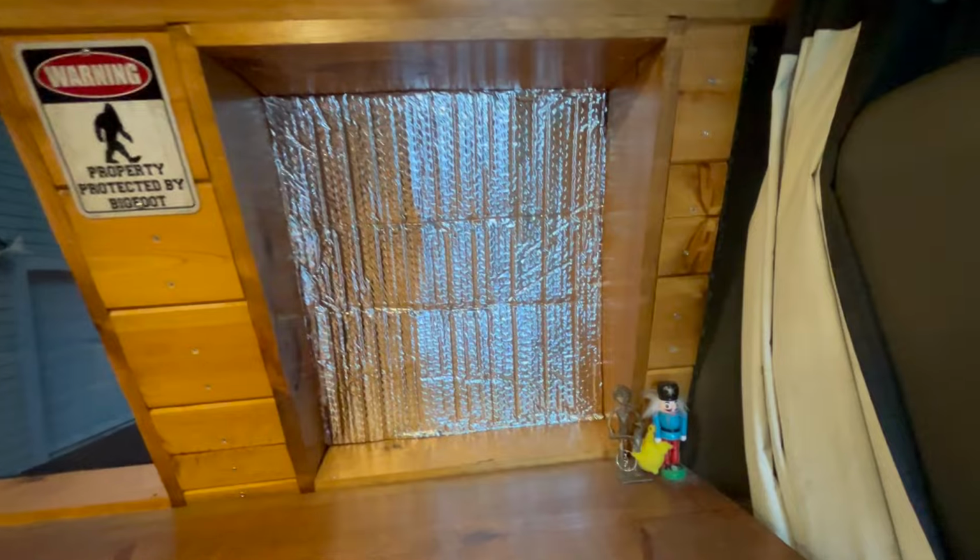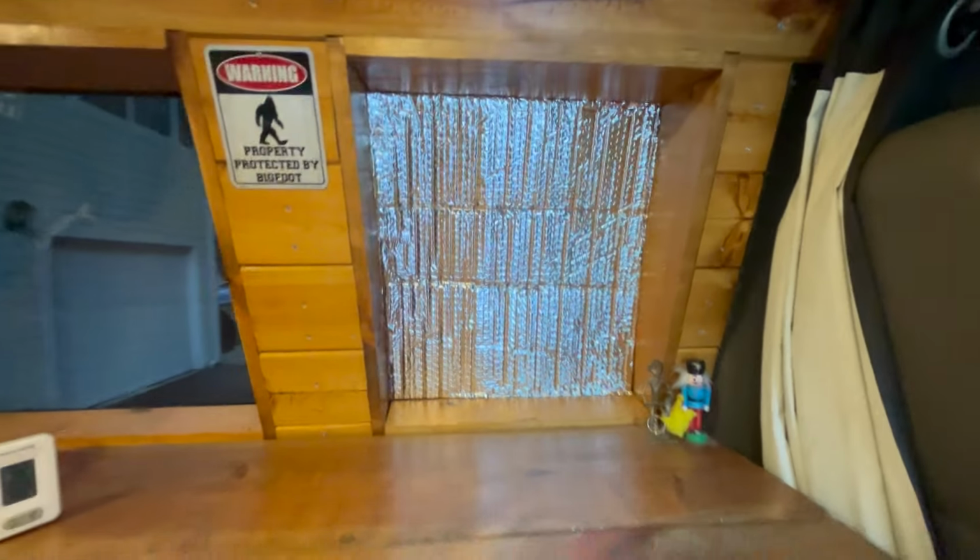Now, as we said, I have got the first one cut. As you can see, it just kind of sits up in there. You push it in, and we are going to put some fabric on the back end of that so it looks nice and pretty. So to start off, we're going to take some rough measurements with our trusty tape measure.